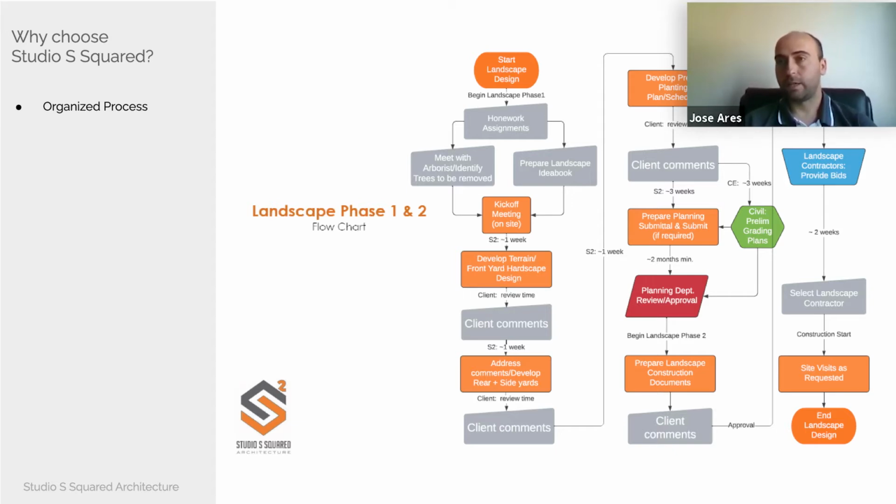After that, once you approve them, those plans are ready to send to contractors so they can price the actual work that will happen on the landscape. You can go through competitive bidding, so you can ask different contractors to price the same landscape construction documents. They can provide you different prices, and then you can choose the one that you like more. Then during construction, we will also be helping with site visits as needed, and with any questions at any point.